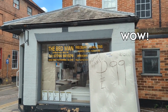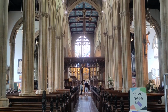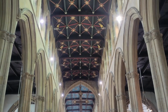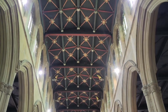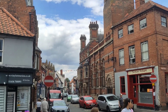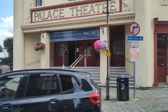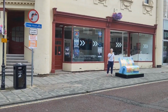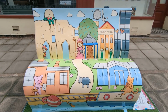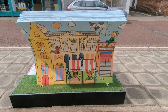While Emmie was busy filming this mattress, I had a quick pop into the church. Some of us are classier than others. This bench follows a similar theme as the previous one, but features more modern buildings as well, which we thought was a really nice touch.